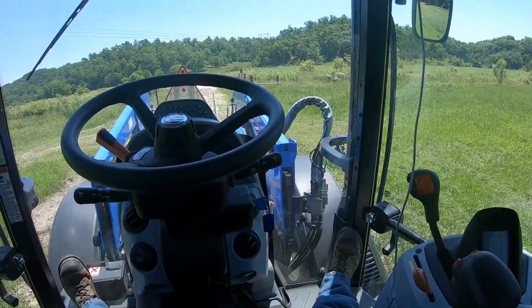All right, so my likes so far. Great spacious cab for how small this thing is. Like, wow, I can really stretch out.